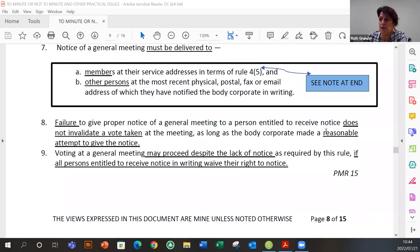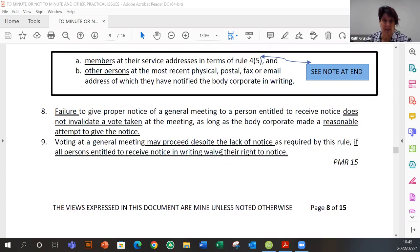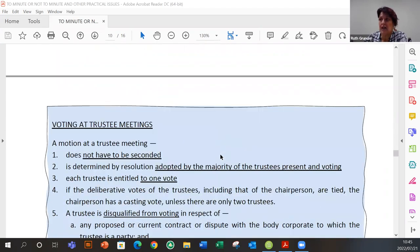So failure to give proper notice to a person does not invalidate the vote taken, as long as a reasonable attempt was made. Voting at a general meeting can proceed despite a lack of notice as required if all people have waived their right to notice in writing. Again, in my opinion, that's an impossibility. So we're stuck with what the Act tells us we have to do.